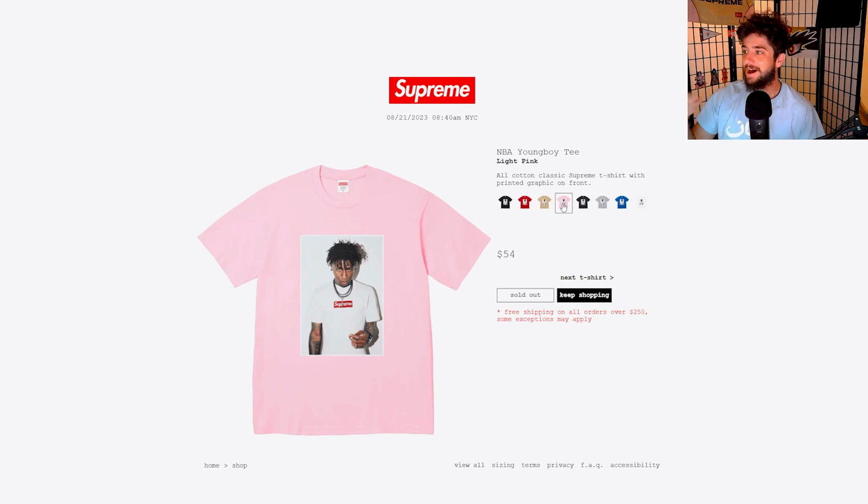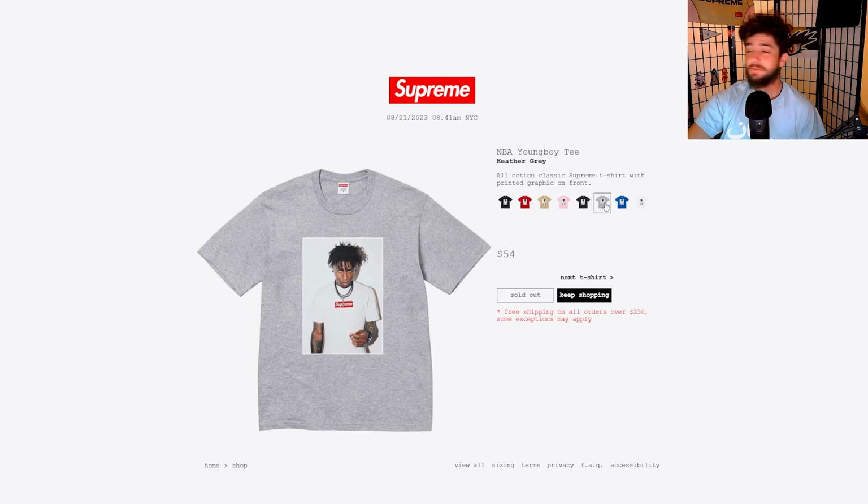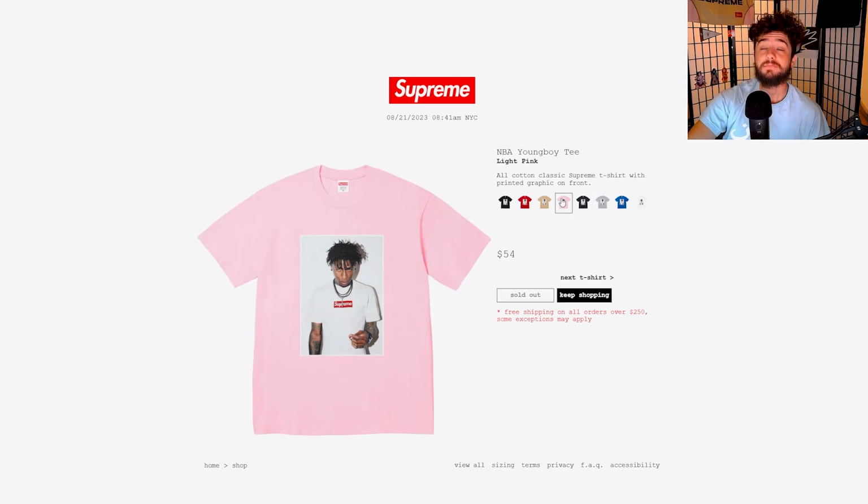It could end up paying off because guys, if you don't know this too, Supreme's colors, the way they print them, it's not like 100 blacks, 100 reds, or the same number for each quantity. It's different numbers per quantity. And I made the guess, the estimation, the prediction, the word of the day, that the pink would have been the least produced colorway. Now, will that be true long term? I don't know. How do you even determine that? I don't know. But we went for it, and the Supreme NBA Youngboy tee is ours in light pink. And I think that's pretty funny.